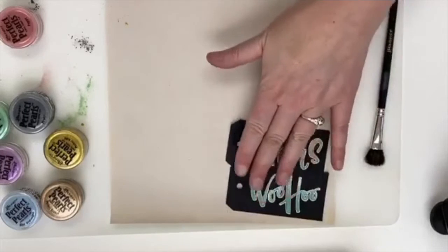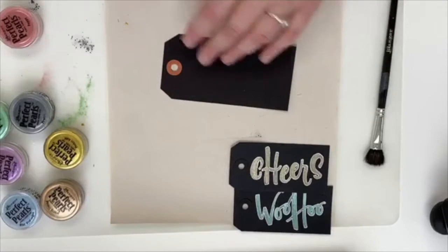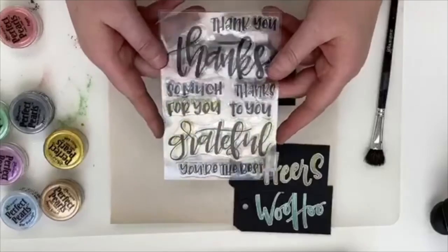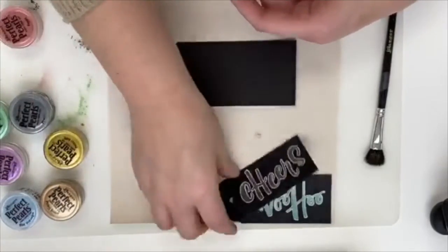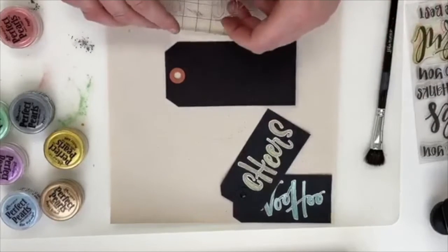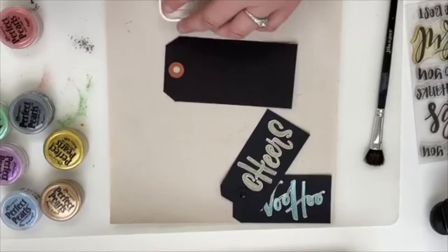Okay, so I thought I'd just show you how to achieve this look. Whether you're a hand letterer or not, that look could definitely be achieved. So I have some tags here, and I also have some letterette stamps. This is our thanks set. It's one of our most popular, and I'm going to show you how to achieve the hand lettered look that Taylor did without having the amazing skills that she has. So I'm going to use the thanks stamp. I'll put it on a stamping block, take my Perfect Medium, and ink my stamp.